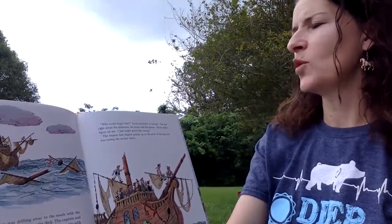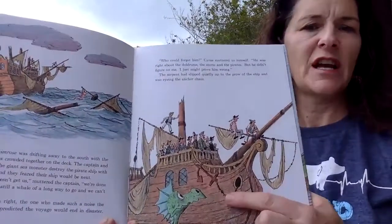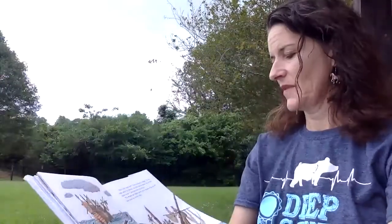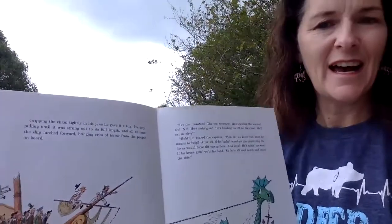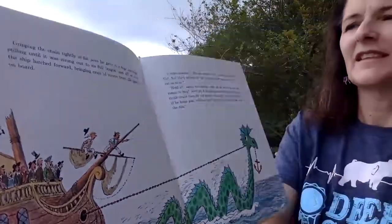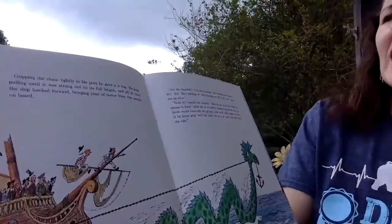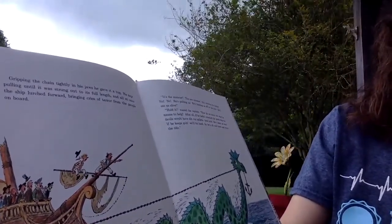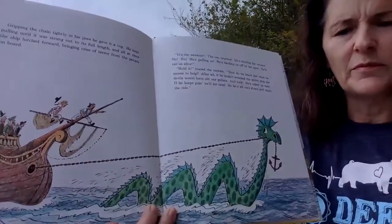The Serpent had slipped quietly up to the prow of the ship and was eyeing the anchor chain. What do you think he's going to do? Gripping the chain tightly in his jaws. Look what he's doing. He gave it a tug. He kept pulling until it was strung out to its full length, and all at once the ship lurched forward, bringing cries of terror from the people on board.